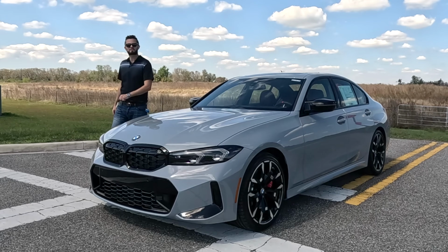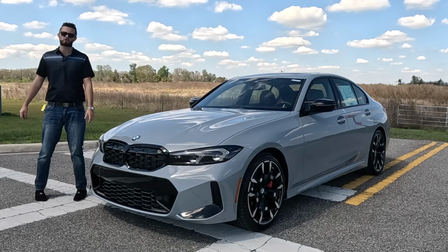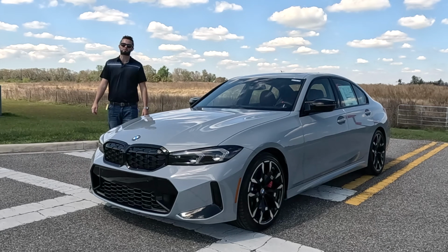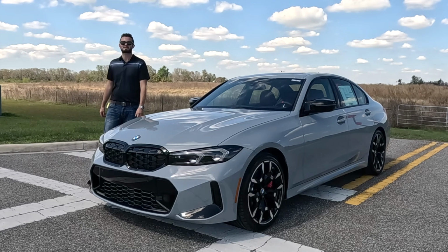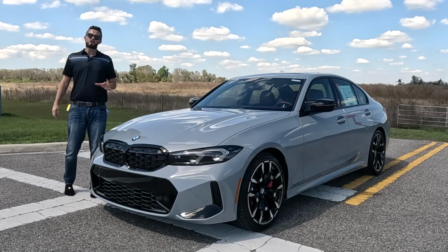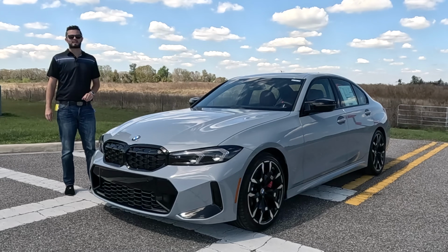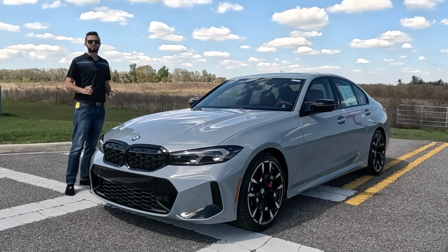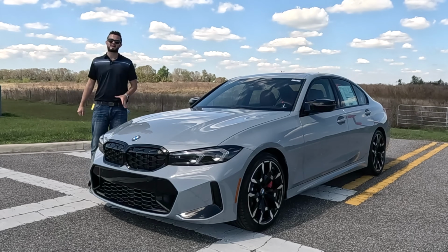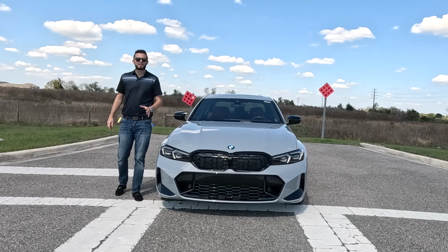Is the new BMW M340i a get it or skip it vehicle? We're showcasing the 2025 BMW M340i in Brooklyn Gray Metallic over Takara Red Perforated Syntech. This year we get upgrades to the 48-volt mild hybrid technology, so we're getting more performance underneath the hood. We get a retuned suspension, updated technology, reworked dashboard, and new wheel design.